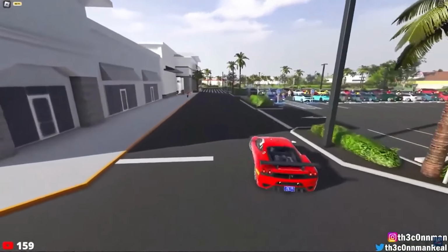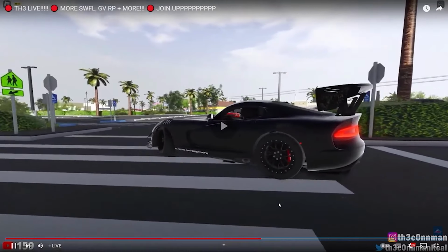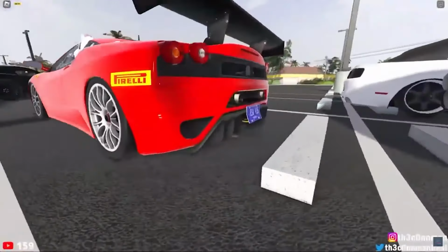It also has a Montana plate, this one, which is really cool. Dude, look at that Viper right there. Oh my goodness. Just take a listen to them right here. That's just like an idle, and it still sounds really good.